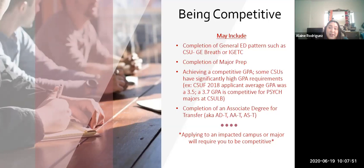So you do need to complete your general ed pattern, such as your CSU GE Breadth or your IGETC. General ed patterns are a sheet that gives you all the classes that you need to take. It will give you a long list. You do not have to take all the classes in each area. It's just at least one class or the requirements that they give. So they'll specify whether you need 6 units, 9 units, 3 units. It all depends. You can find these general education patterns on our Transfer Center website. It is under the General Ed Pattern tab.